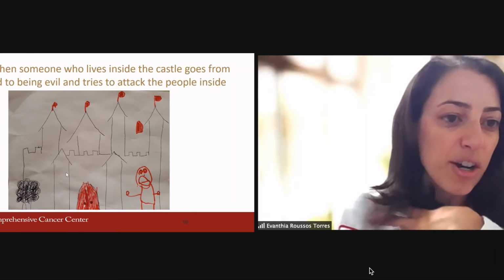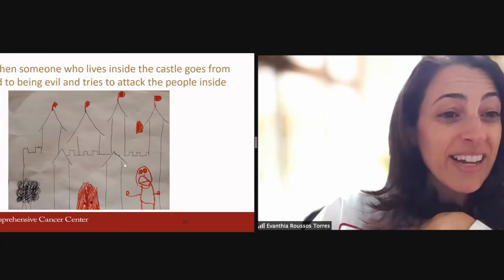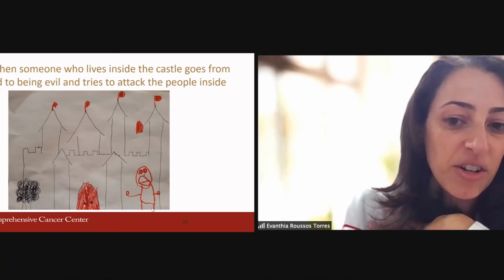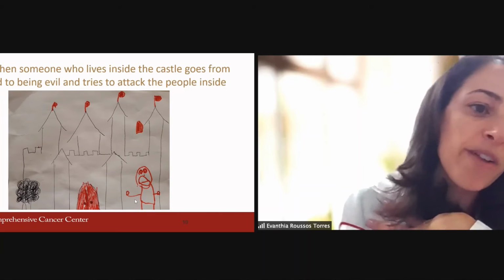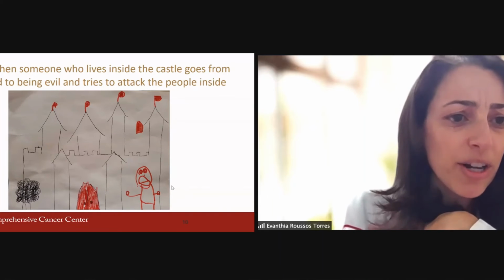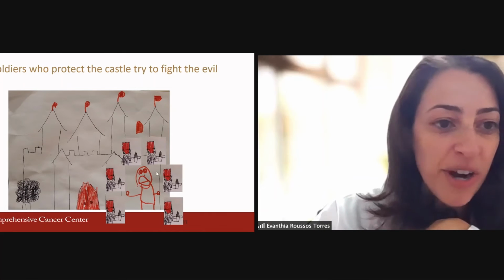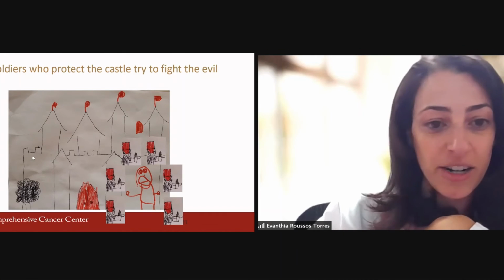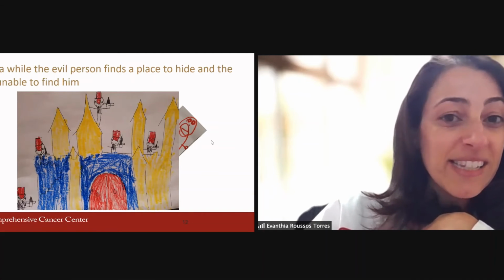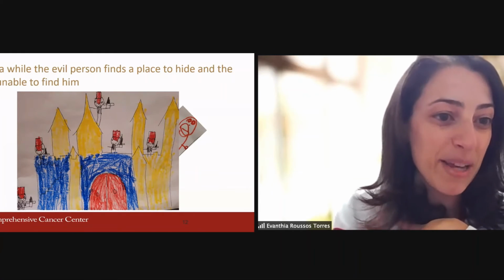So the castle is your body, and inside your body there are good cells that can become evil cells, and that's what this is showing you here. Inside this castle, this is someone who went from being good to being not so good, not so nice, and trying to hurt other people inside the castle. To protect the castle, they try to fight this evil guy. They try to get rid of him. They try really, really hard. But after a while, that evil person inside the castle finds a place to hide, and the soldiers can't find him anymore.